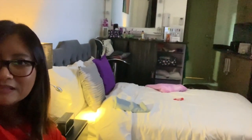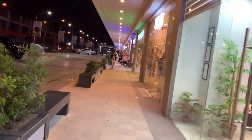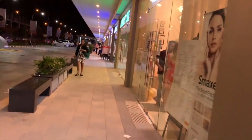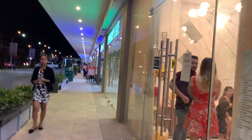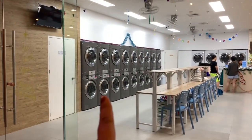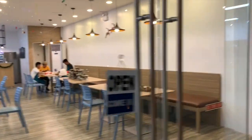Back from the World Bazaar, from the World Trade Center. Down the road, there are lots of Chinese restaurants. That's all I could say. No Jollibee or McDonald's or anything, just Chinese restaurants. Got the laundry up here. And then right here, there's a cafe beside it. So that is very, very smart.